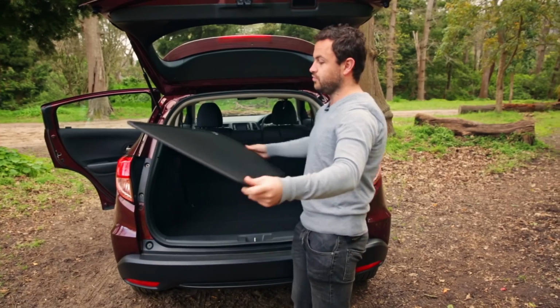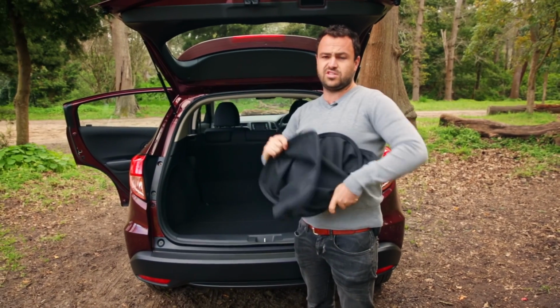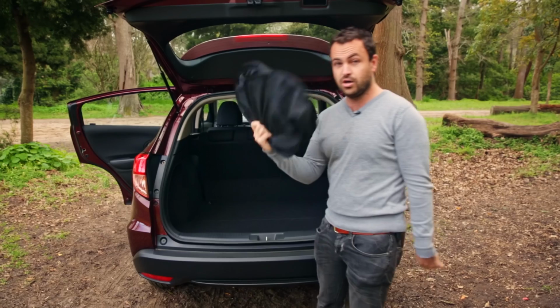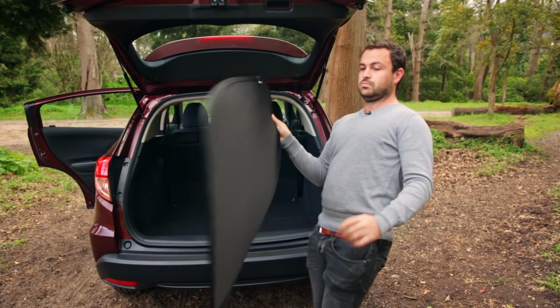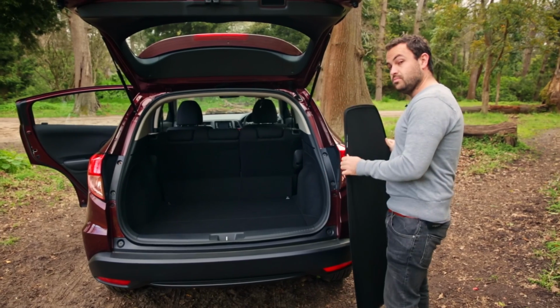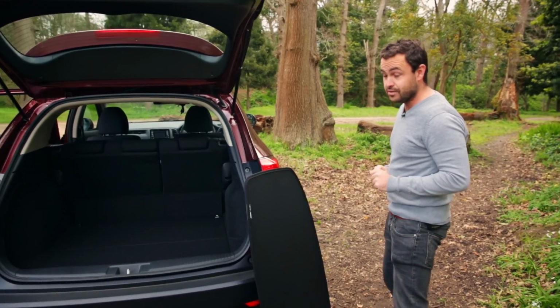The parcel shelf is very unique. Never seen this before actually. Now normally parcel shelves can be a bit of a pain because you have to find somewhere to put them if you take them out of the car. But look at that, folds into something very small and convenient. But when it comes to maximizing load space, Honda has a real ace up its sleeve.